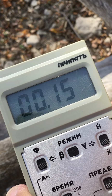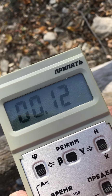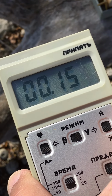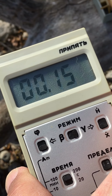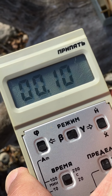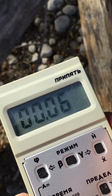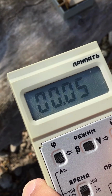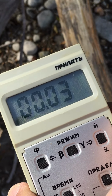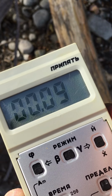The reason why this piece of wood seemed to have a slightly higher level might be because of the Fukushima, or maybe just an occasional deviation at such a low level.